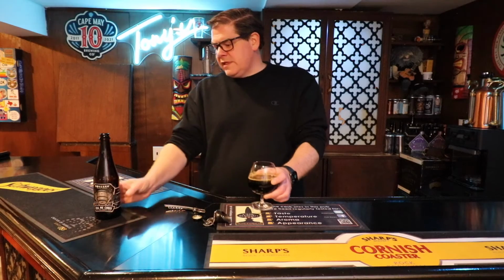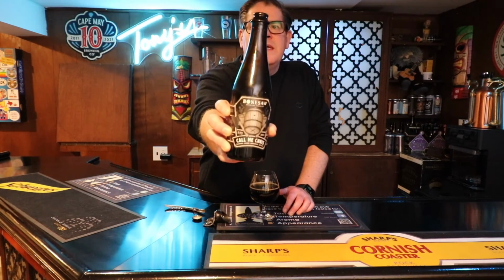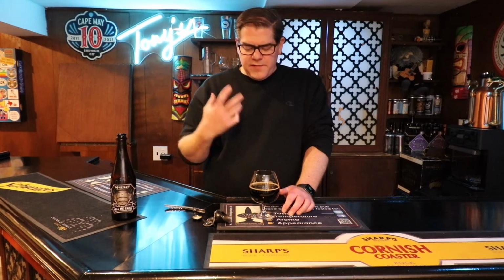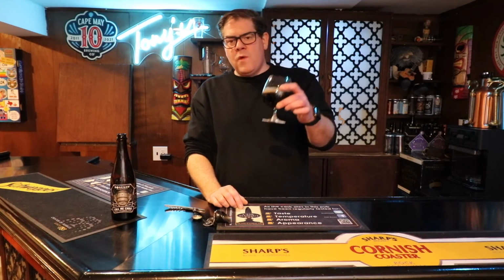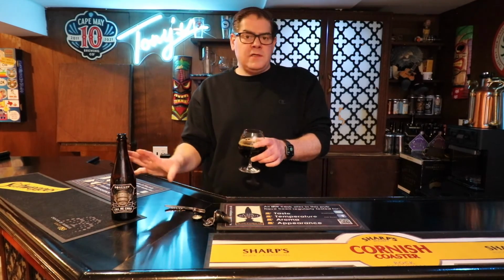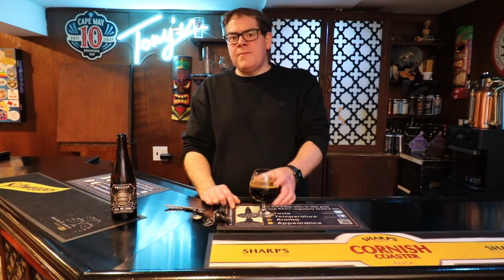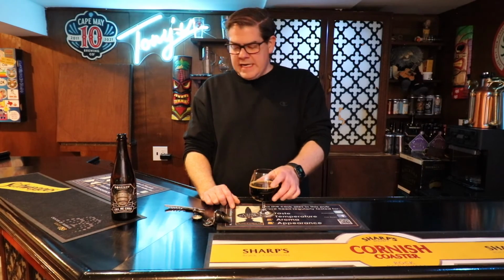Is it a bad beer? No, I really enjoy it. I like the story behind it. I think the bottle art is wonderful. The flavor is good. This is definitely, again, a one bottle type of beer, not only cost-wise, but because, like I said, you can feel that burn in your stomach.